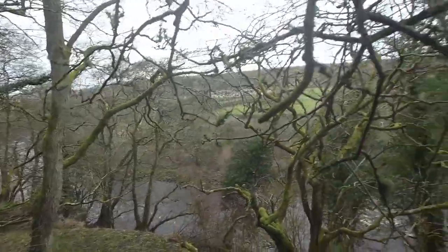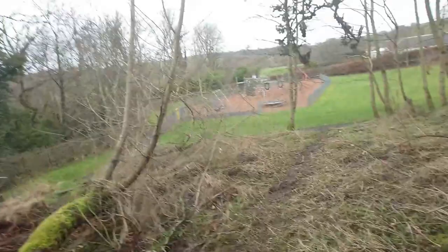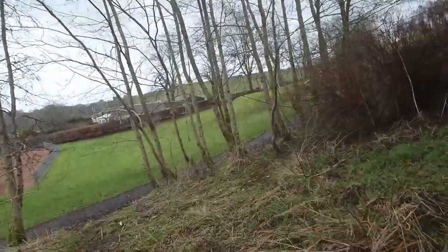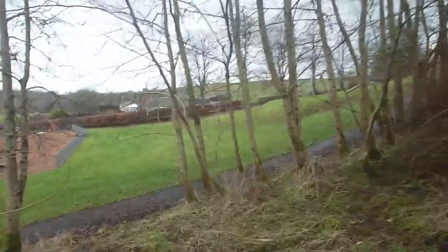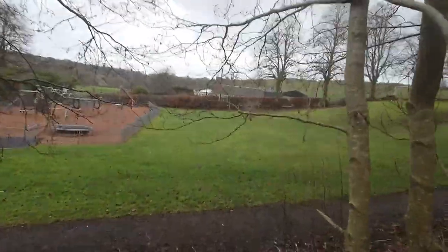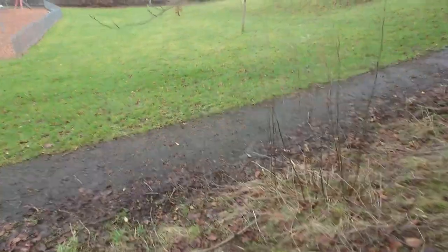We're out Larkhall way at the moment. Let's get ourselves up the path to this wee pavilion gazebo thing for a view, because I am just going to end up in the water if I keep going up these steep muddy bits.